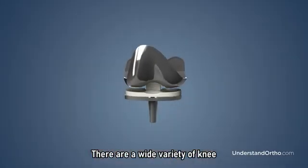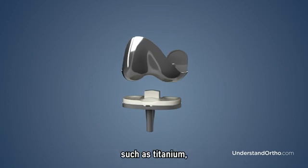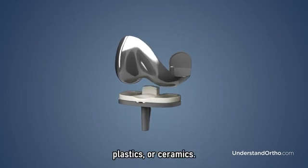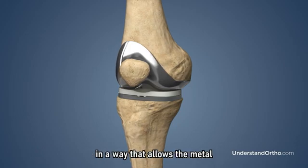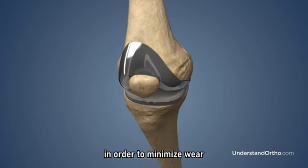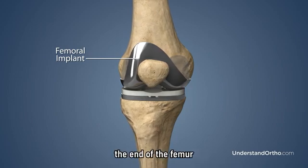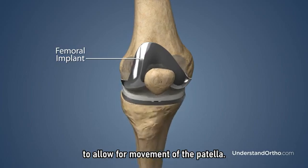There are a wide variety of knee replacement implant options. Typically, they are made of metals such as titanium, chrome cobalt, or zirconium, as well as synthetic materials such as polyethylene plastics or ceramics. The implants are usually designed in a way that allows the metal to interact with the synthetic material in order to minimize wear from the movement of the joint. The femoral implant typically is made of metal and is designed to mimic the end of the femur, with a groove in the center to allow for movement of the patella.